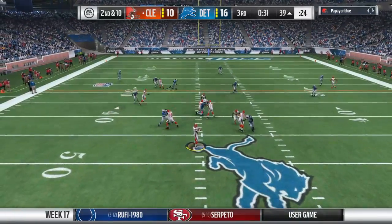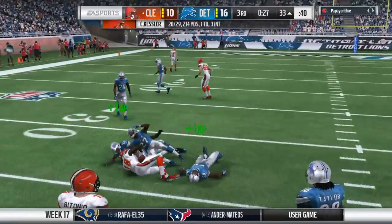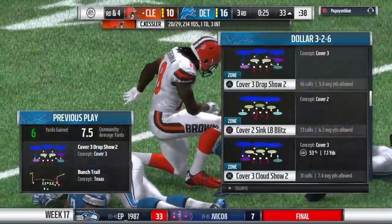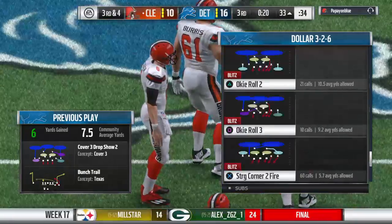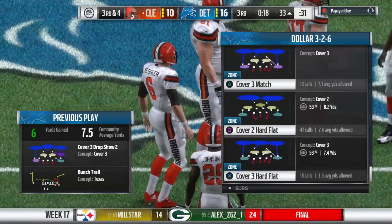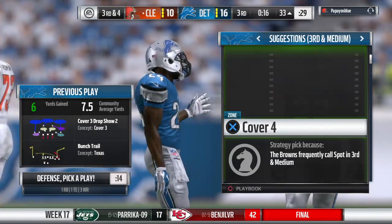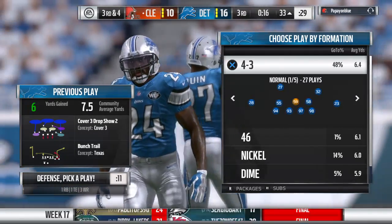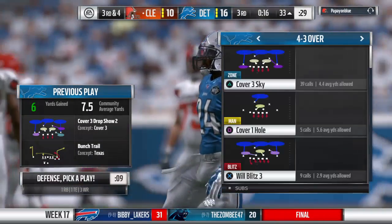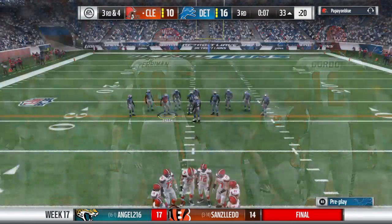Again on 2nd and 10, it's Kessler. Quick hitter here, it's complete. And he's going to get it down to the 33-yard line here. It'll be a gain of 6, and that'll bring up a third down. Third down and 4.